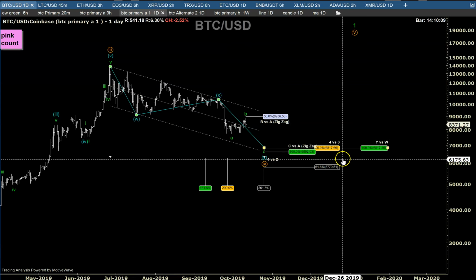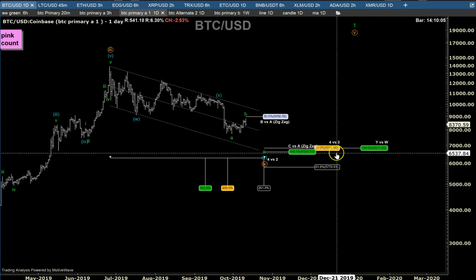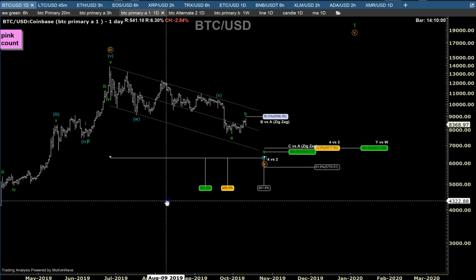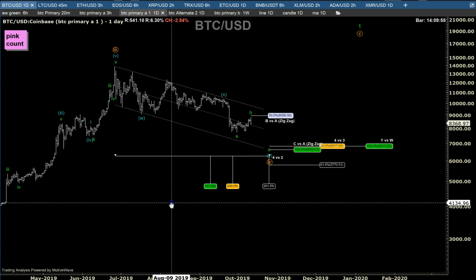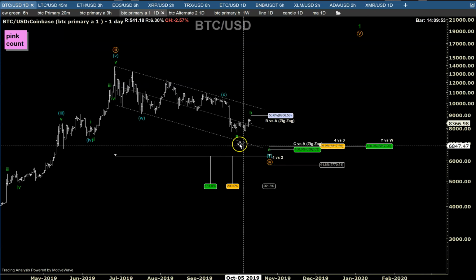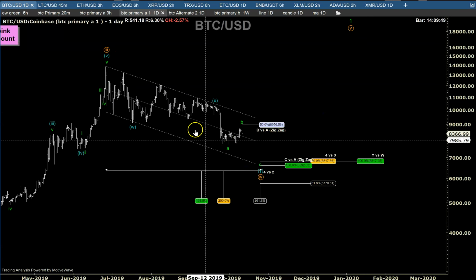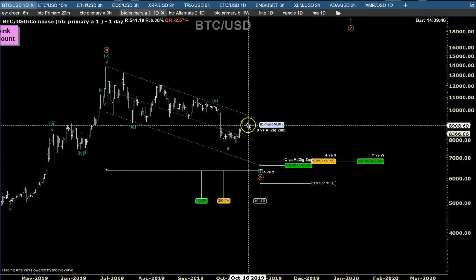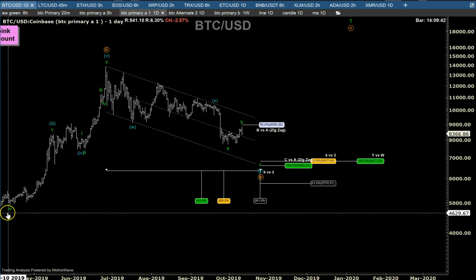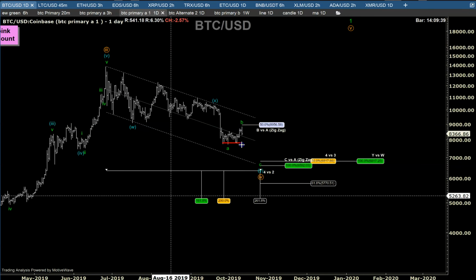You have it at 6,800 as well, and then you have a pullback as a 4th wave at 50% here at 6,800 as well. I'm not sure what the 2nd wave pullback could be, but I can look at the other count and give you the fib relationship in case this is a 2nd wave and not a 4th wave. So on this count, it just looks cleaner and more proportionate. But for this one to gain traction, we definitely need to break below these levels. This is very important here.